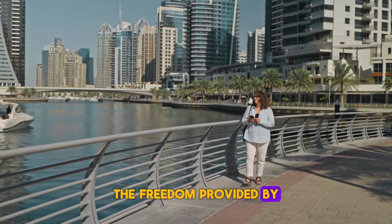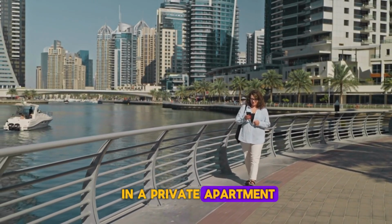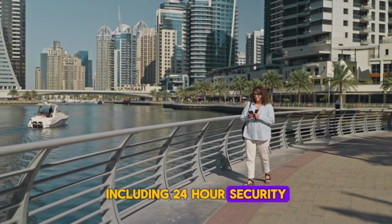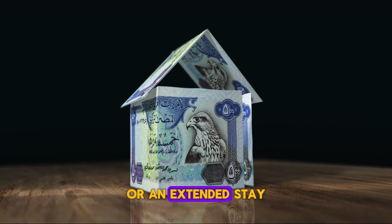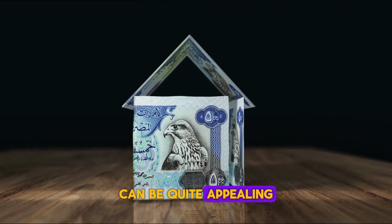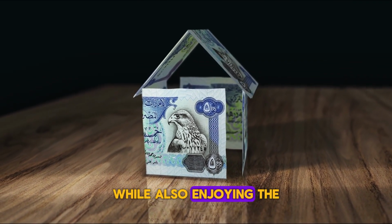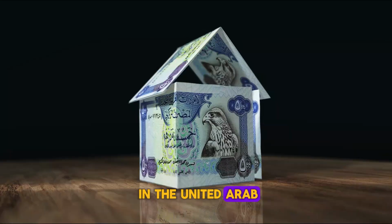The freedom provided by such long-term stay options parallels the independence of living in a private apartment, with the added luxuries of a hotel, including 24-hour security and regular housekeeping. Whether it is for a short-term project or an extended stay, the value for money in these accommodations can be quite appealing, especially for those who value their privacy and independence while also enjoying the support services typically associated with hotels in the United Arab Emirates.